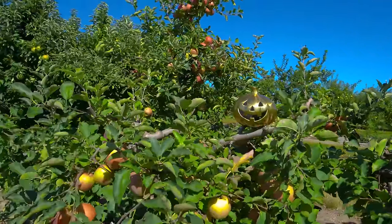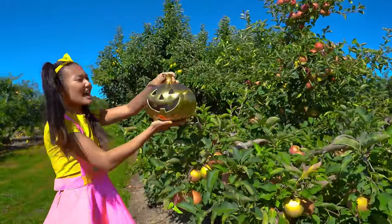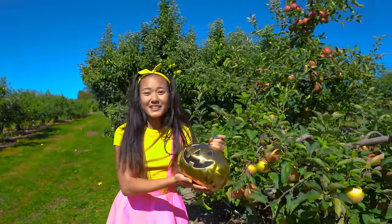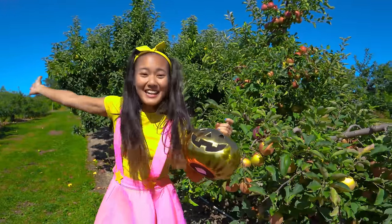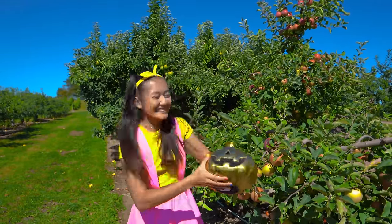Wait a second. This isn't a golden delicious apple. It's a golden delicious pumpkin. I found it, boys and girls. Awesome, we did it. Now we can make our special golden pumpkin pie.